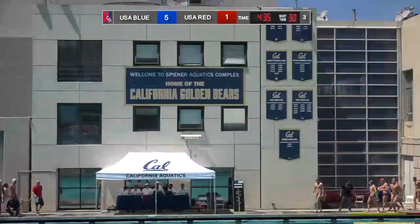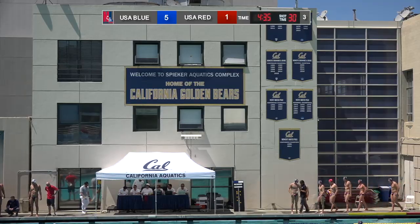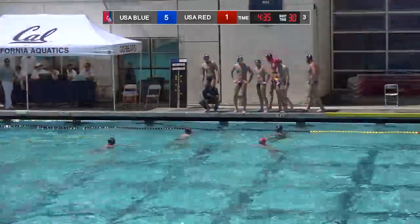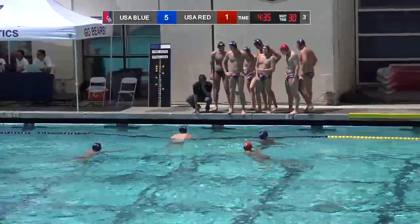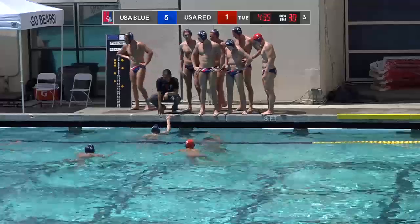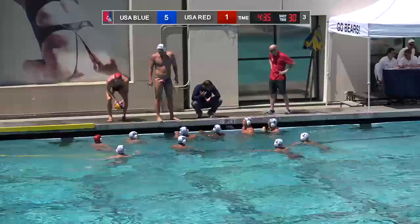Yeah, USA Red has had the upper hand this quarter so far. They've had 3 nice opportunities, 3 shots on goal, looking pretty good coming out in the second half. Haven't gotten any production out of it, but I think it's a good start for Coach Rodriguez and his team. They bounced back and are attacking.